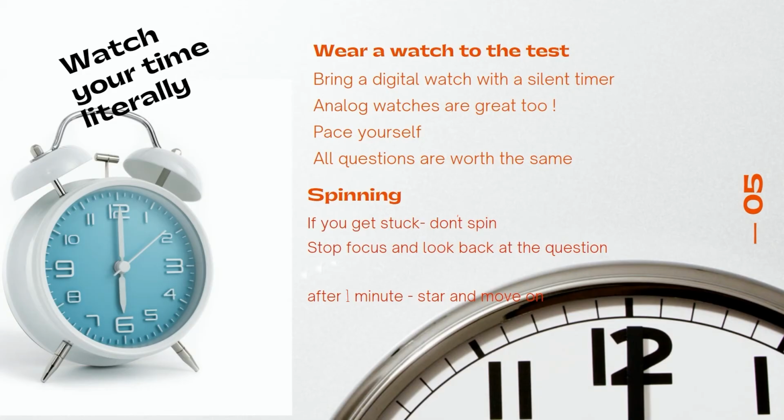Many students will spin around a question. They will look at the question, they work it out, they look at the answers, none of them match up, they erase their work, then they work it out again, but they end up working it out the exact same way.